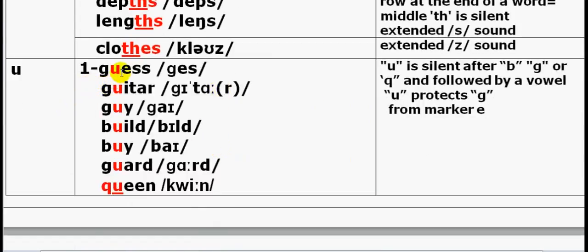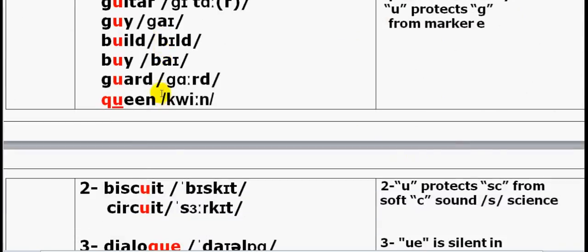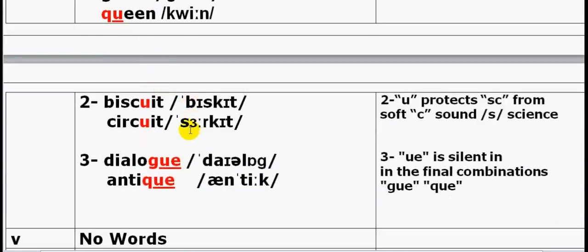Silent U. Guess, guitar, guy, build, buy, guard. U is silent after B or G and followed by a vowel. U here protects G from the soft sound of E. Biscuit. Second, U protects hard C from the soft C sound, which is S like sun.